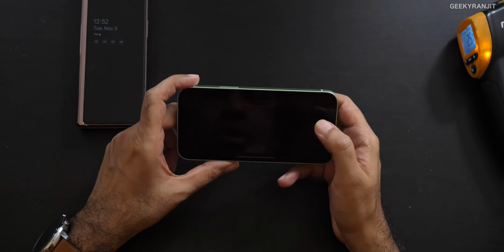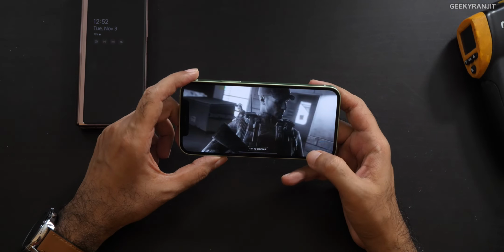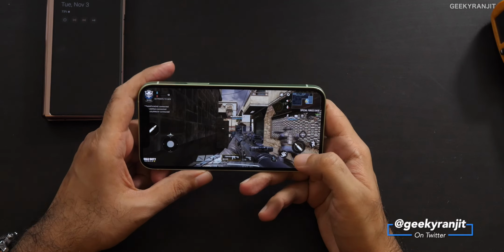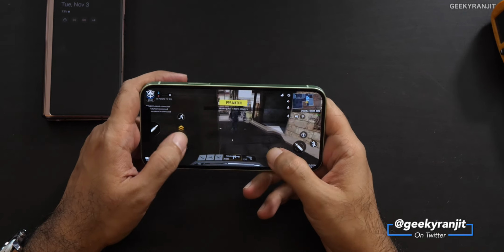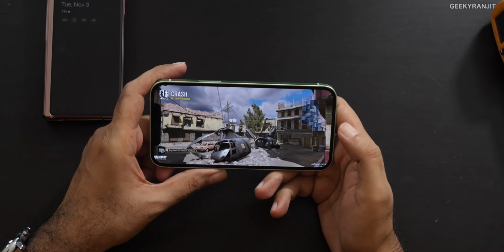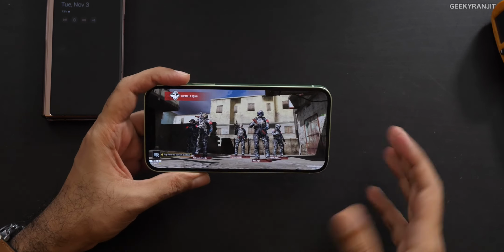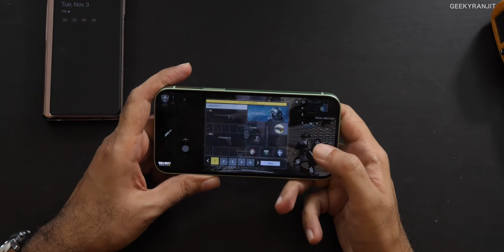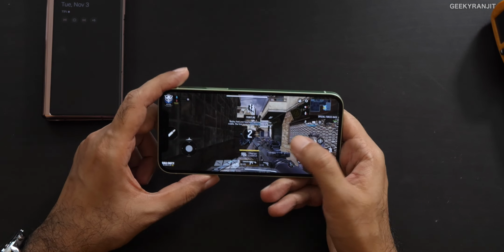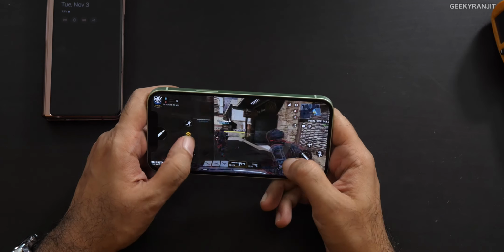So this is Call of Duty. Let me just skip this, guys. Speakers, pretty loud. So guys, just started this Call of Duty. It says pre-match. Let's see. And I like the stereo separation, guys. The stereo separation is good. And I'm not keeping it on max volume, I could say about 80%. Let's see how it handles it.